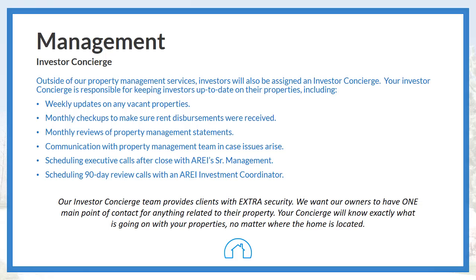You'll have their number at the office, their cell phone number. If you have any questions, concerns, you are to reach out to them immediately so we can get those questions or concerns or any problems resolved. If your property is vacant, you're getting weekly updates, monthly checkups to make sure that the rental disbursements were received, also to go over your management statements with you. And they are constantly in communication with property management, so you don't have to be.